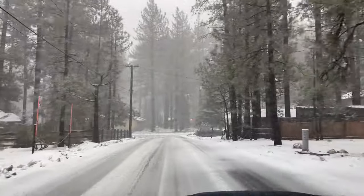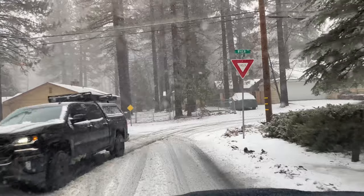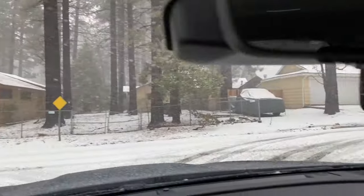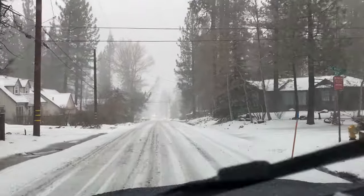Oh, this is so beautiful, guys. This is so beautiful. Now we are at Wren, like Ren and Stimpy. W-R-E-N. I'm gonna turn left on Wren. If you turn right, you'll be at Pine Summit. It's a camp, camping, or something like that.